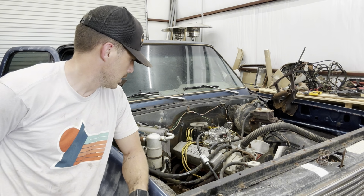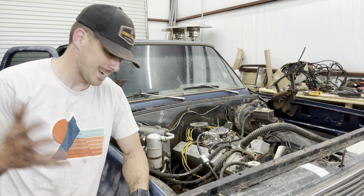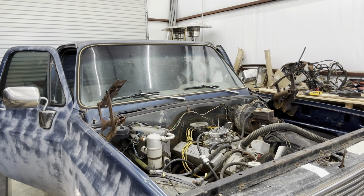So anyway, let me put the battery back in, turn the key one more time, see if by chance these things are loosened up at all. Everybody stand back. Ready? Yeah.